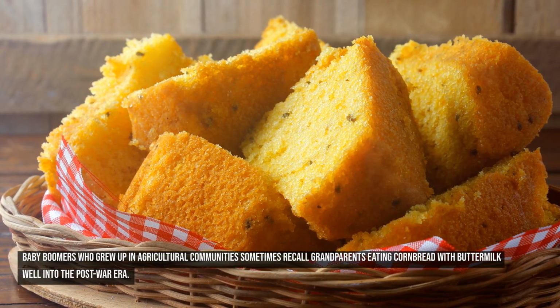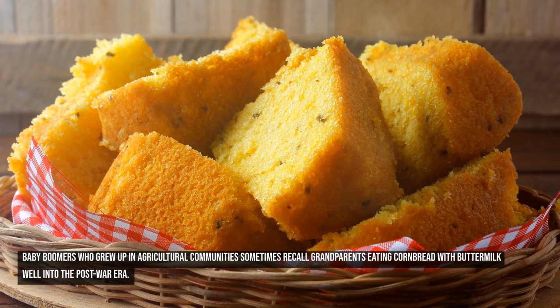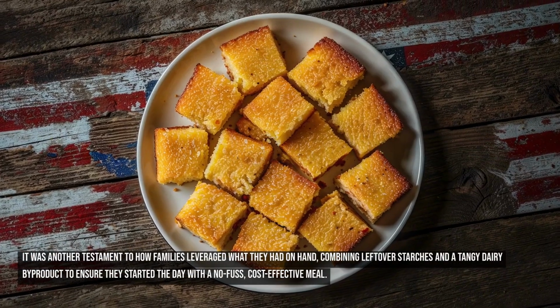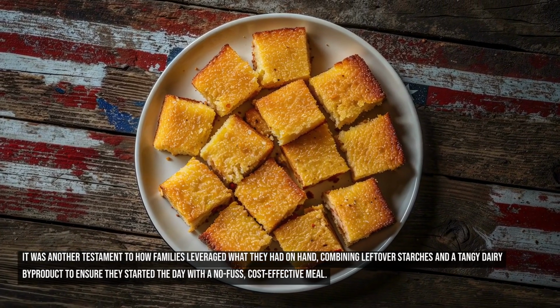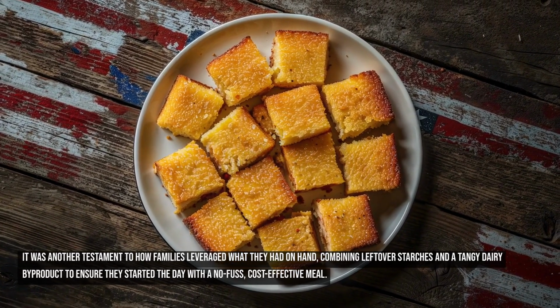Baby boomers who grew up in agricultural communities sometimes recall grandparents eating cornbread with buttermilk well into the post-war era. It was another testament to how families leveraged what they had on hand, combining leftover starches and a tangy dairy byproduct to ensure they started the day with a no-fuss, cost-effective meal.